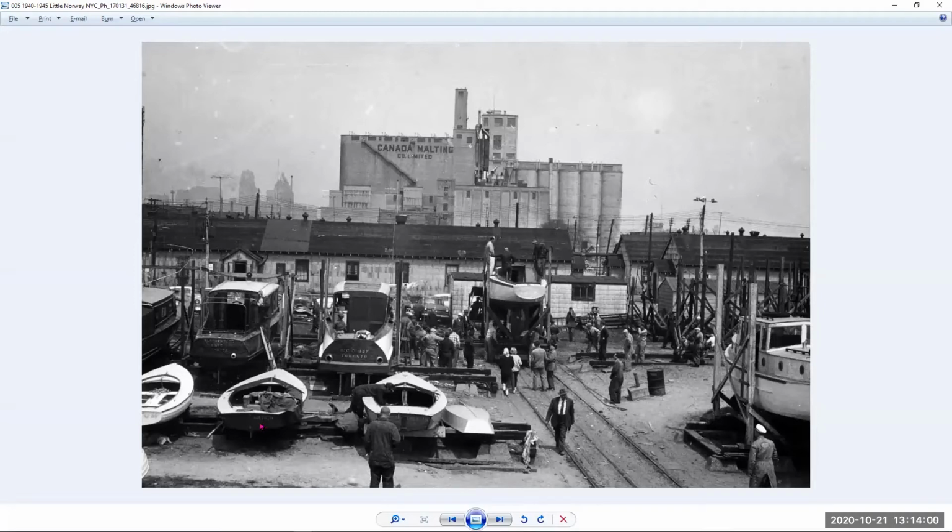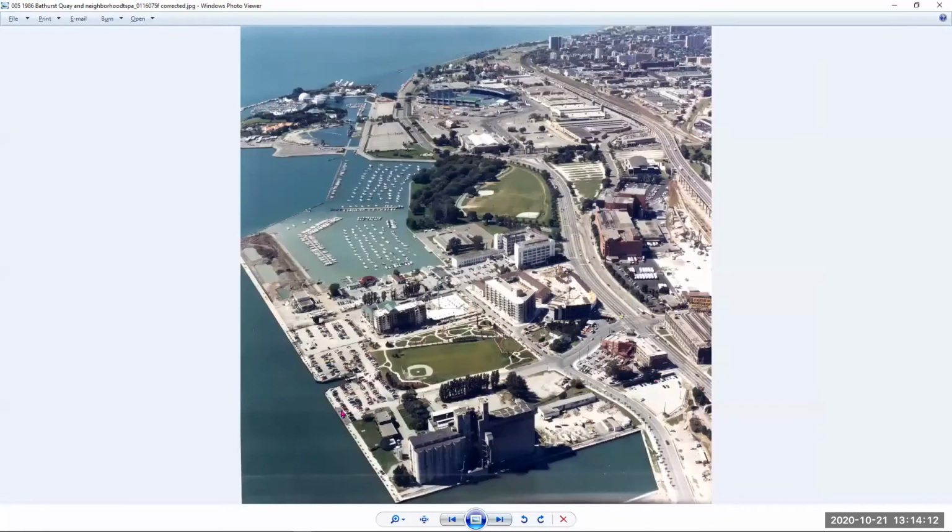So National Yacht Club at the time had a marine railway, and these boats were on skids. Then they would go down this railway. Inside this little building was an old steam engine. Eventually that area was filled in, and there was further lake filling happening in here.